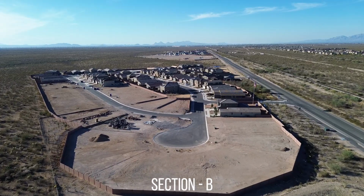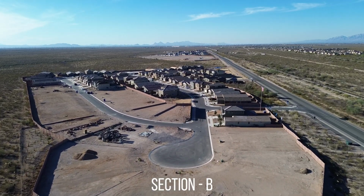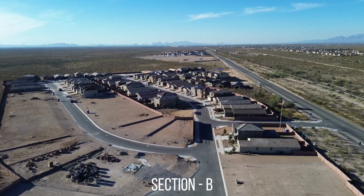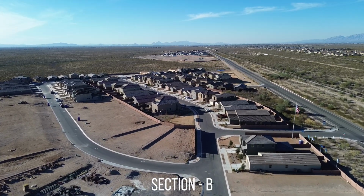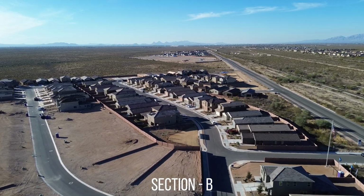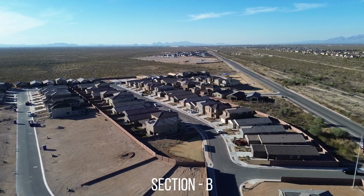There's still a lot of building, and there's a lot of options, whether you want a cul-de-sac lot, whether you want a lot with no neighbors on one side or two sides. There are some lots that face south, looking at the Sahuarita Mountains, which is a beautiful view. So you still have options.